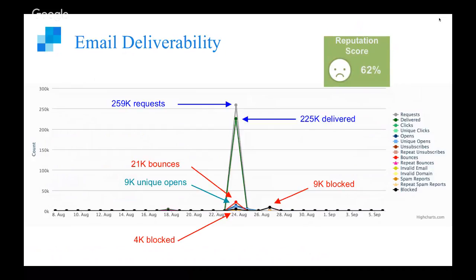And so this is actually, at the end of the day, when you're looking at even just sending out 300,000 emails, it can really affect your reputation score. 62% as a reputation score is pretty bad. You always want to be at least 80 or above. And these are the kinds of things that they're concerned about: repeat spam reports, blocks, repeat bounces, repeat unsubscribes.